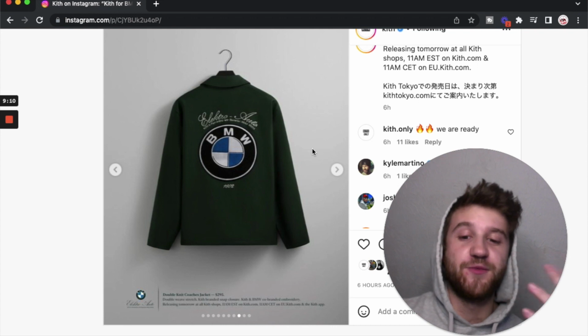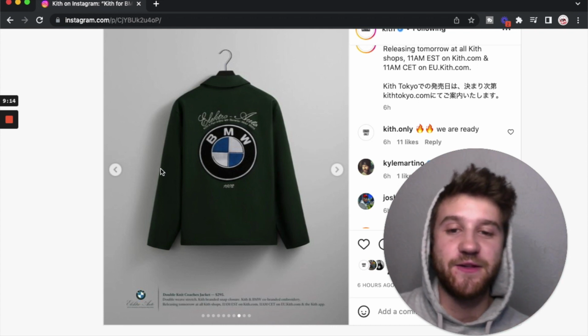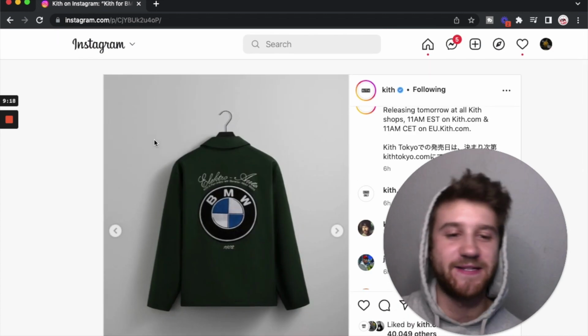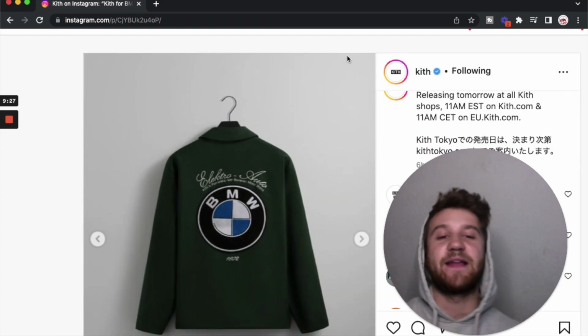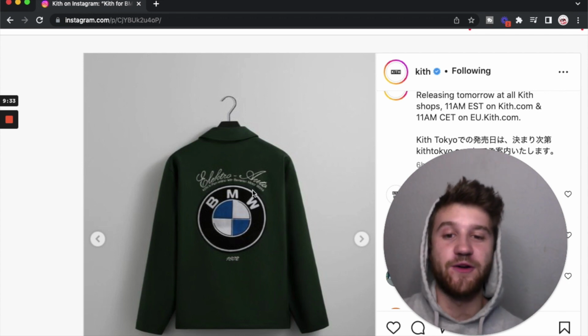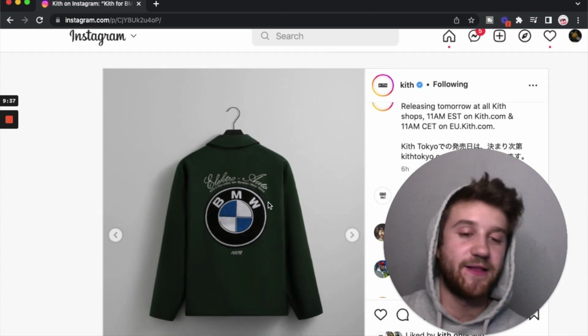Next, we have this super sick double knit coach's jacket. This is just a really classic look. Definitely something that makes me think of Kith, like Ronnie Feig. I can see wearing this all day, it's just super classy. This is something I could see at a country club or just people wearing to golf in general. Really love the green color. The embroidery is super cool. The logo looks really cool. Just a really clean piece in my opinion.